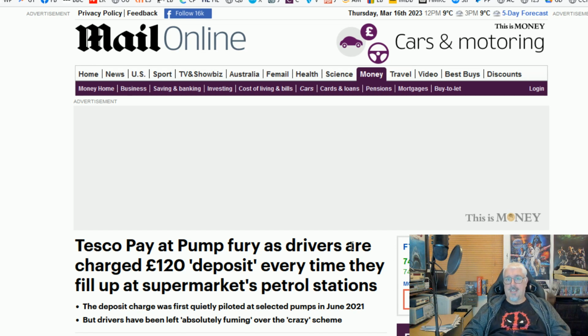We'll boycott Tesco. And tell them we're not going to use them until they drop this £120 charge to something reasonable. You know, there is no reason for it to be any more than a pound. There's no reason for it to be any more than a pre-authorisation to just check the validity of the card.